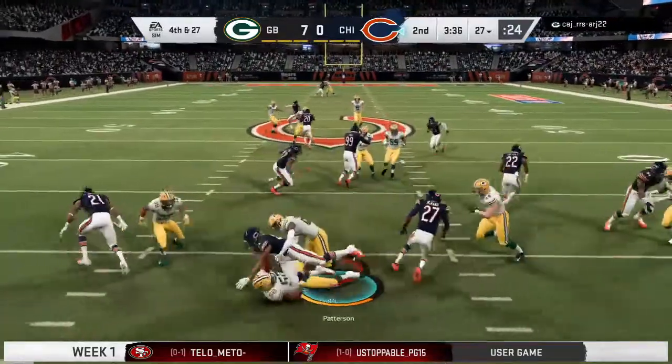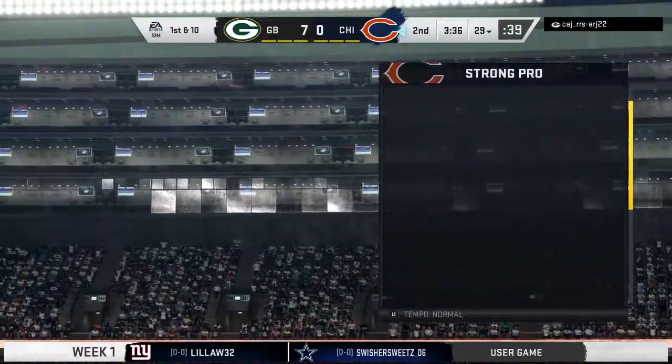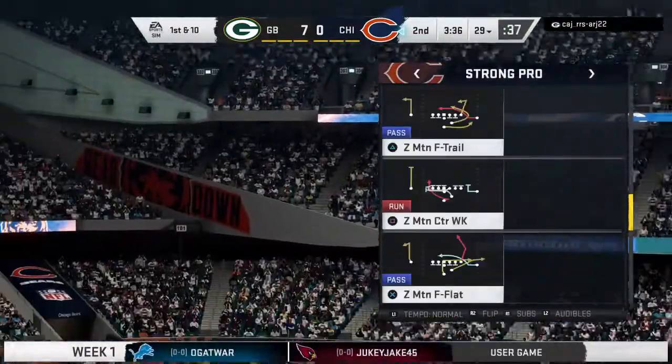Fielded at the 20. It's a 49-yard punt, but subtract 9 there for the return. And the Bears take over.